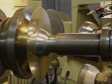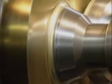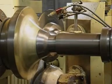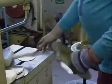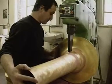The bell end is shaped on a CNC lathe. This quickly and accurately shapes the bell and cuts away any surplus metal. These bell ends are joined onto the rest of the bell and the seams hammered and finished.